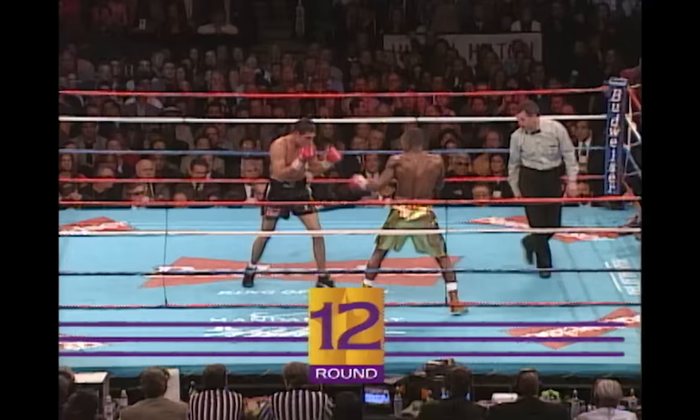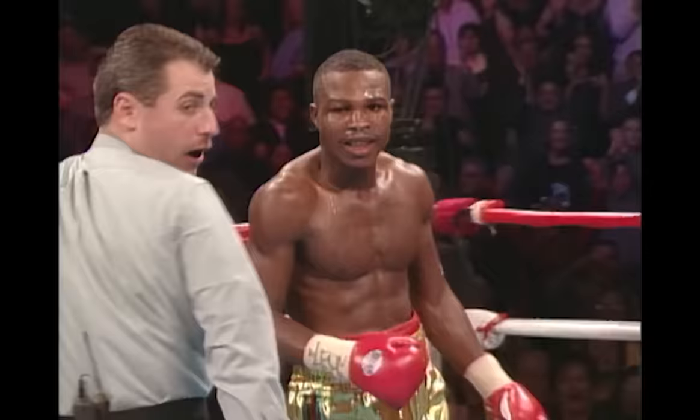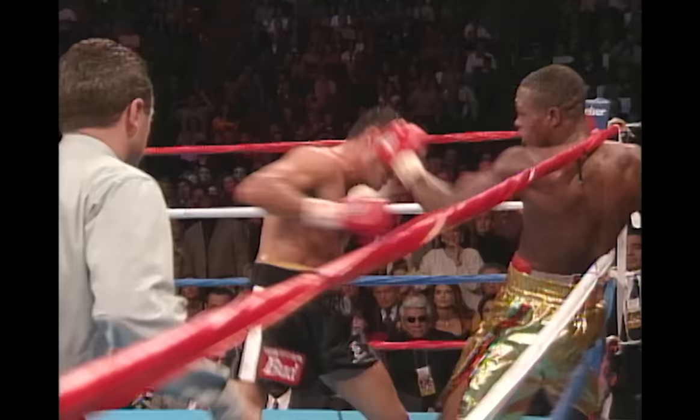Many thought it would get here. Ike Quartey and Oscar De La Hoya going after it now, and this fight could very well be on the line. I believe, oh, there goes Quartey from the left hook. Gets Oscar De La Hoya over the hump. Can he make this a two-point round? He knocked Quartey down once before, then got careless and got knocked down himself.